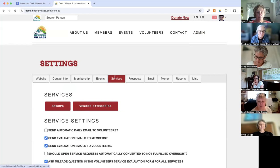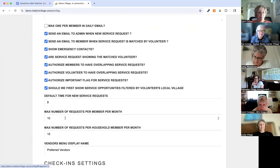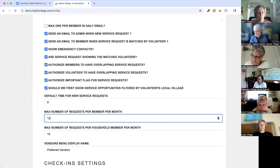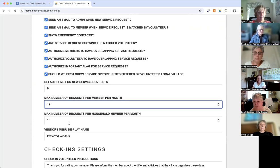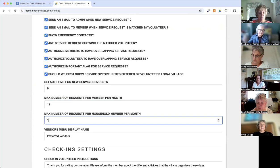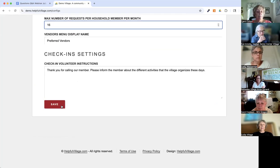and then you go here to services, you can come here in the settings of the services and set different maximums. For example, the maximum number of requests that a member can have per month. You can change this number. Here it is set to 10. I think Marian is setting this to 12, so you can change that number. And then some other villages also set up a maximum number of requests per household members. And then here you can say, okay, 12 individually and 16 if you're in a household. And then you can save this, obviously.